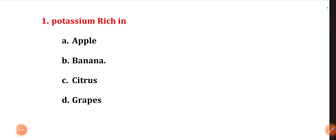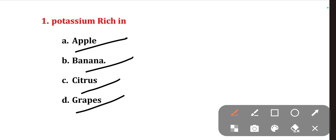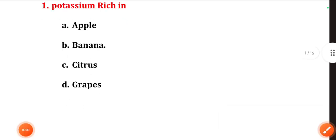The first question is: potassium is rich in which fruit? Among these four options, which fruit has the highest level of potassium? Options are apple, banana, citrus fruits, or grapes. The right fruit is a banana. A banana has the highest rich source of potassium.